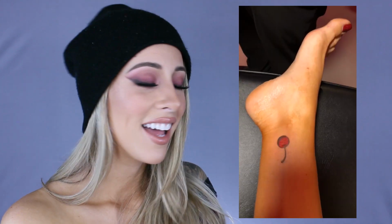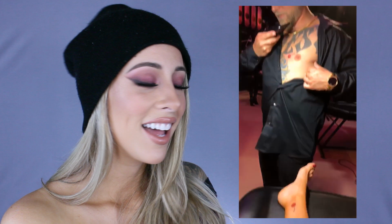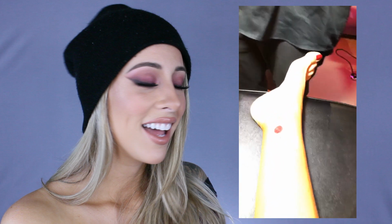We both got matching cherries. He got his on his chest, and I got mine on my ankle. Let me see your nipple. Yeah! We got matching tattoos. So cute. Love it. So cute. Just a good, fun way to make this a memory, I guess.